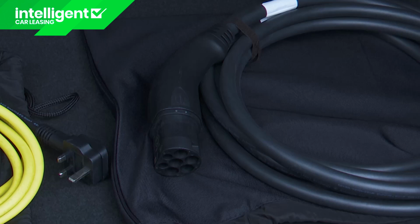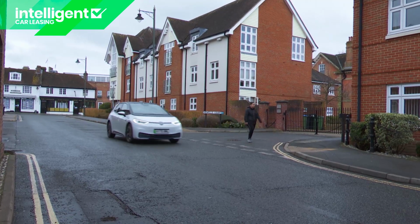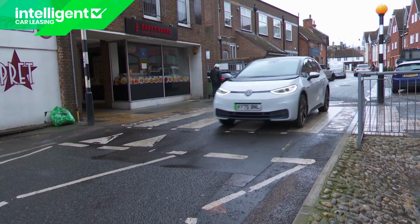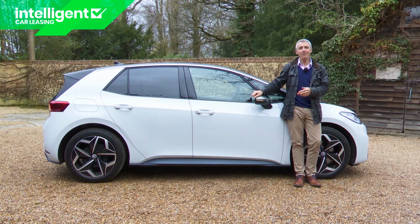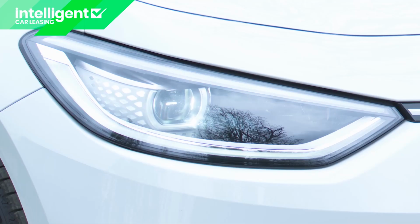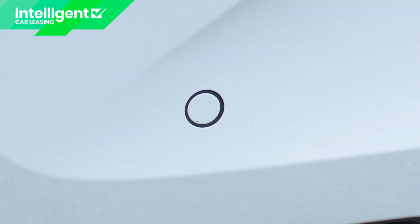You get a charging cable, obviously, 6 meters in length and of the usual Mode 3 Type 2 32 amp variety. And to meet EU law, this car has an exterior e-sound feature which emits a futuristic noise at under 12 miles an hour to warn pedestrians of this Volkswagen's impending arrival. All ID.3s also come with a black roof, full LED headlamps, LED tail lights, rain sensing wipers, all-round parking sensors and an alarm.